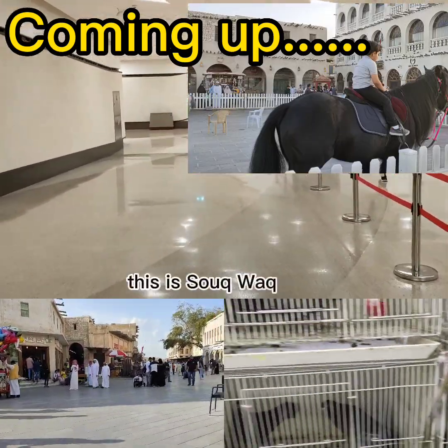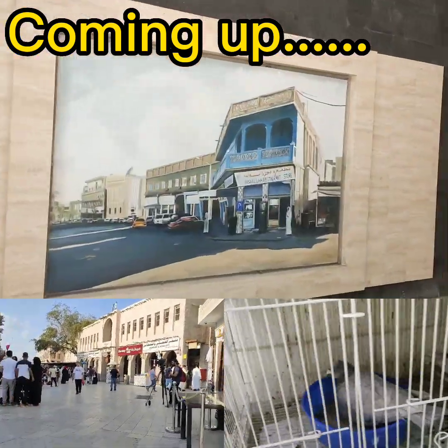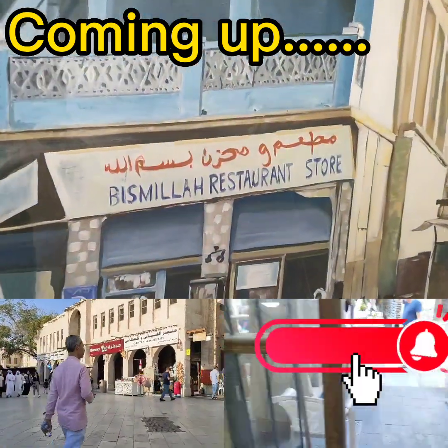Okay, this is Souq Waqif, the old Afghani. We got different cuisines here.